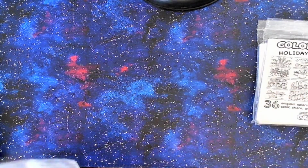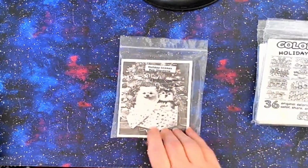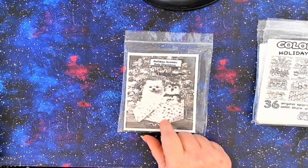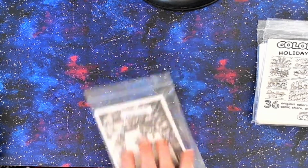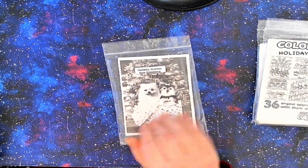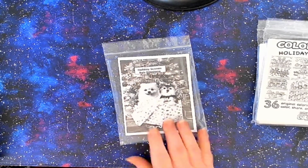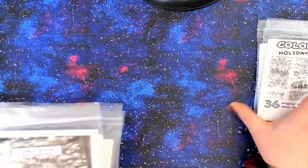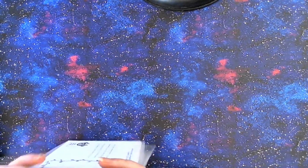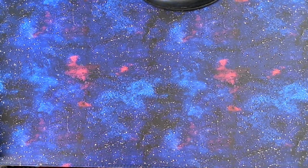pictures. And then, of course, the last but not least is this one. And it's the holiday scenes, and it's a grayscale one. And these are all postcards in this one. So you can color the little postcard and send it to your friends and family. Absolutely adorable. And I just absolutely love the Color Pocket. They are a wonderful company and absolutely fantastic artists involved with them.